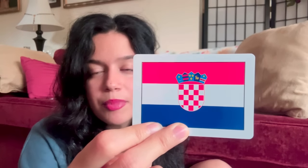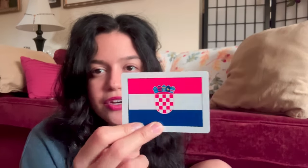And we have another country. This has a checkerboard shield upon it with a picket fence of 5 different patterns, another tricolor with red on top, white in the middle, blue on the bottom. Do you happen to know the name of this country's flag? Croatia. Very good. And what is the capital of Croatia? Zagreb. And what do they speak in Croatia? Croatian. Very good.